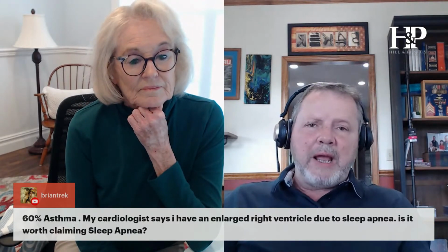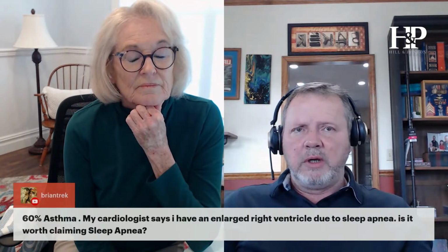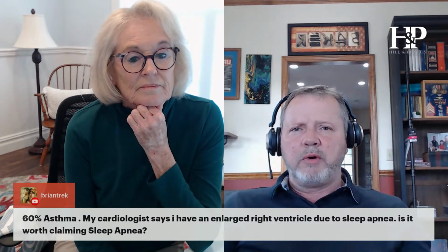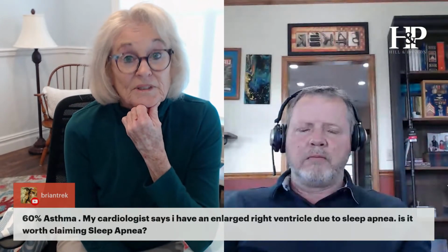because bad respiratory problems can cause heart problems, pulmonary hypertension, right heart failure. And those are right in the rating schedule. So I would use both of those. Okay. Enlarged right ventricle and sleep apnea secondary to asthma. Good luck.